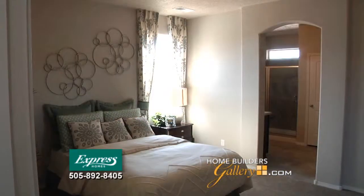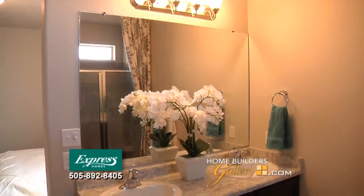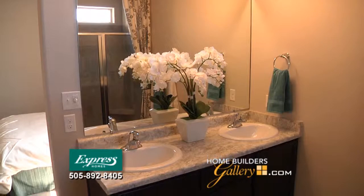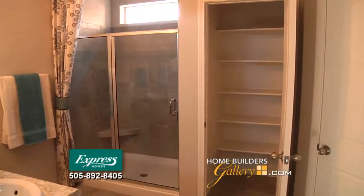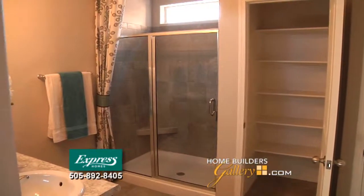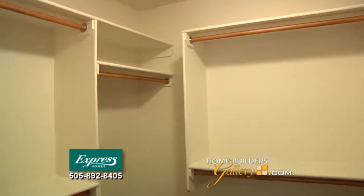And what's nice about this owner suite is it's located privately in the back of the home, away from the secondary bedrooms. And our owner suite bath is fantastic. We have a raised vanity with dual vanity sinks, a fantastic 5-foot shower with tile surround and decorative listello, even has a shower seat and an enormous walk-in owner suite closet.